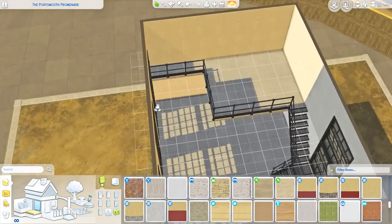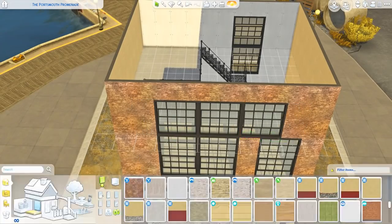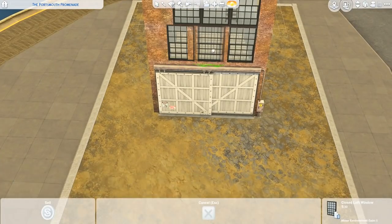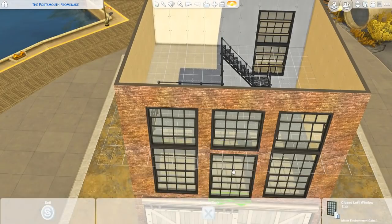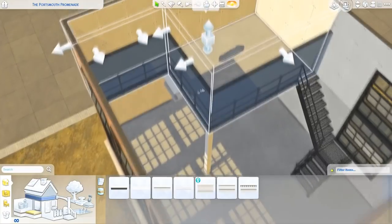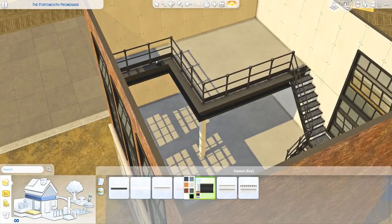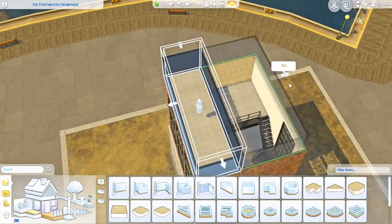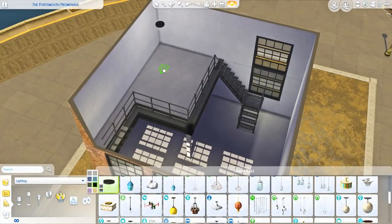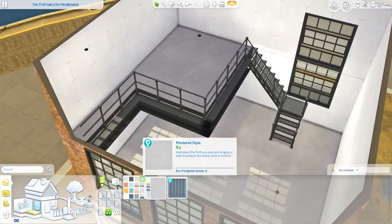But what basically just convinced me to recreate that is this really beautiful loft area that overlooks a really stylish, modern, industrial living area, and I just really love that vibe. I thought that that would be perfect for Eco Lifestyle and all of the new items that we got. And right here, as you can see, I'm also using a lot of stuff from Moschino, which is definitely one of my favorite stuff packs, and I gotta say that the windows from Moschino are just so amazing.